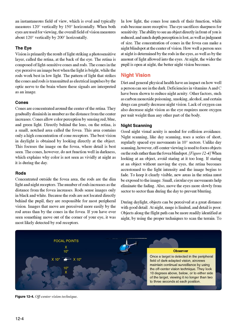If you have ever seen something move out of the corner of your eye, it was most likely detected by rod receptors. In low light, the cones lose much of their function, while rods become more receptive. The eye sacrifices sharpness for sensitivity. The ability to see an object directly in front of you is reduced, and much depth perception is lost, as well as judgment of size. The concentration of cones in the fovea can make a night blind spot at the center of vision.